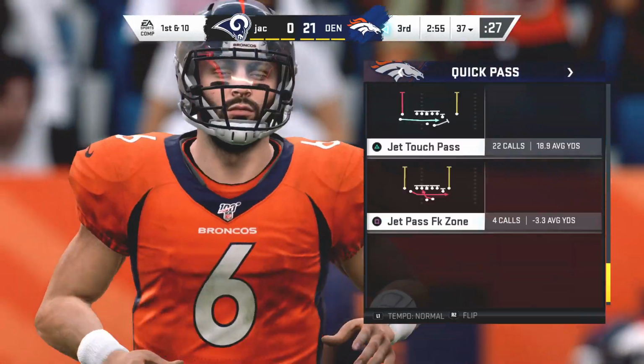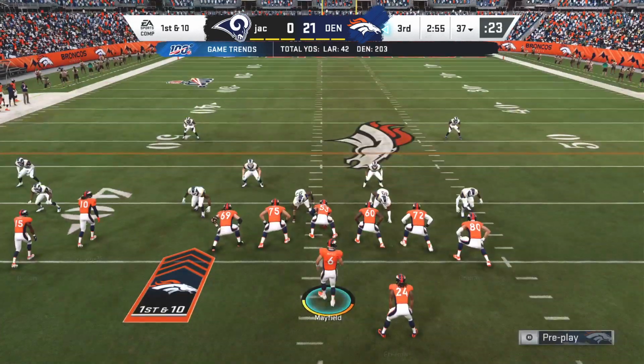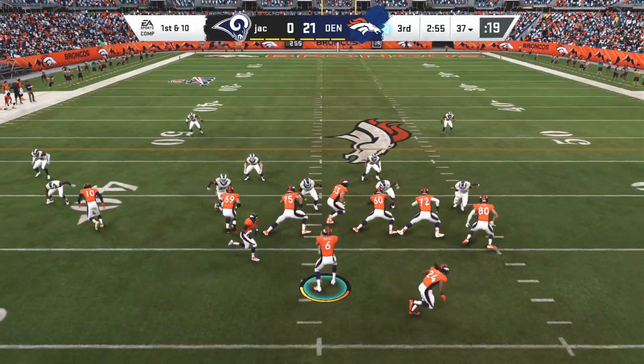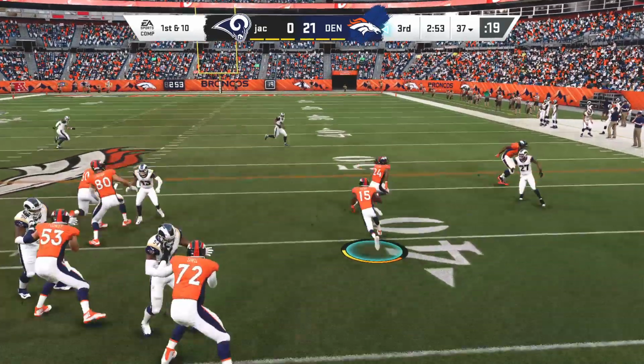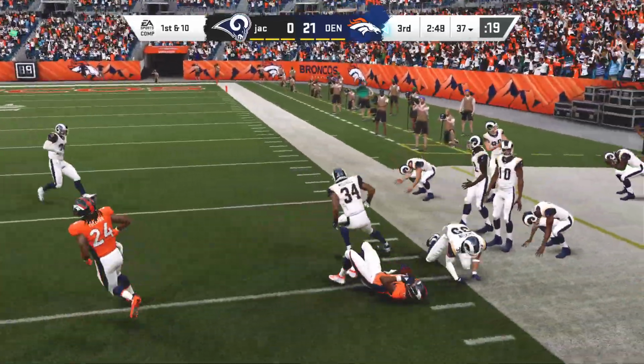Here comes the Broncos offensive unit as they'll have it first to begin this third quarter. And the ledger for them so far looks pretty good, doesn't it? It certainly does. Touchdown, touchdown, touchdown. Not sure it can be much better than that. They've got to feel very good about the groove that they're in at this stage of the game.